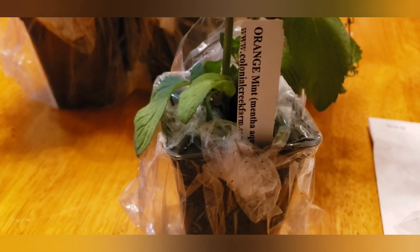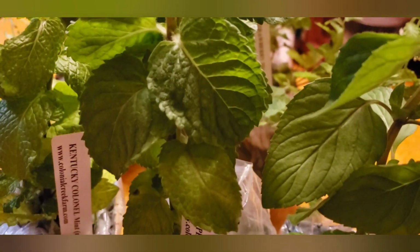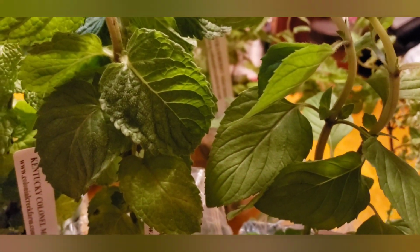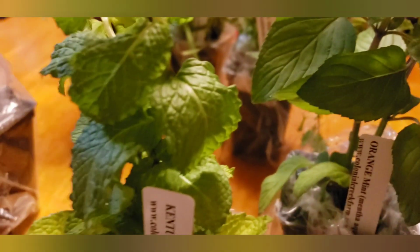I can't really get an orange smell off of this one, or scent, but we'll give it a couple days. But it looks pretty good. One thing I'm noticing is that the leaf structure is so different between all of these. So you've got the candy mint, the orange, and then this one is grapefruit, and the leaf structure is so different than the orange. And the grapefruit was not on my wish list either, but when I saw the description, I thought it sounded interesting.